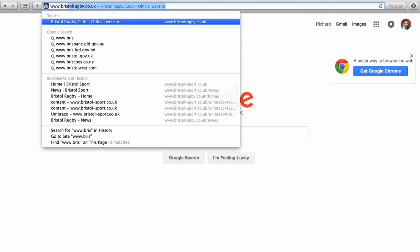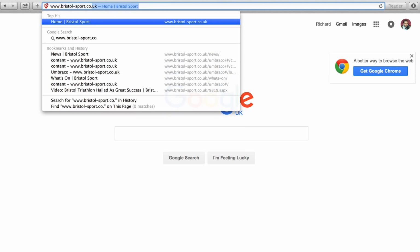We're halfway through the stadium rebuild, and here at Bristol Sport, we wanted to show you how you can buy tickets to watch your favourite teams from the comfort of your own home. To buy match day tickets, you need to go to the Bristol Sport website.